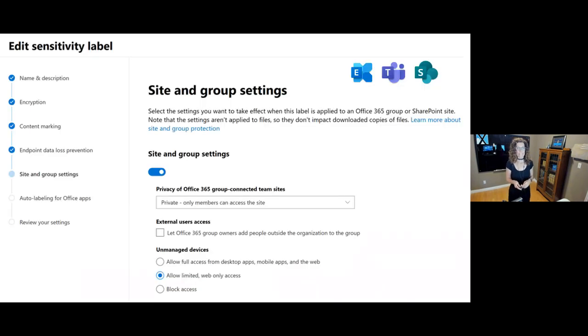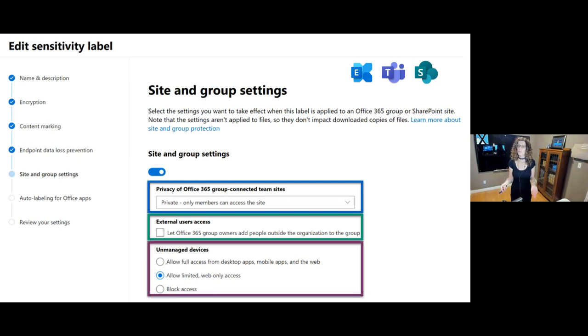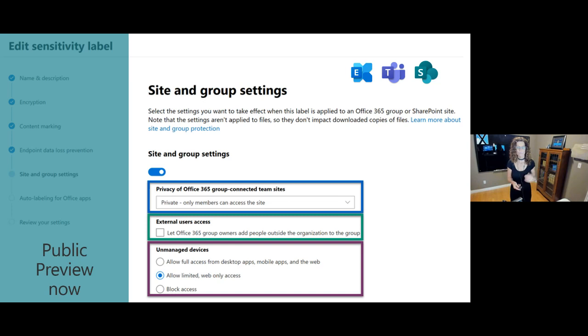All right, another really cool thing you can do with the classifications you have set up and your sensitivity labels is site and group settings. This applies to teams, sites, and groups, and all of the locations where you can provision a team, site, or group. So you can set per label the privacy. Will this be private or will it be a public site? Will you allow external user access? And what about if an unmanaged device tries to browse to this site? What will happen then? You can control all this at the sensitivity label setting for when you apply it to a team, site, or group. In public preview now, a really excellent capability.